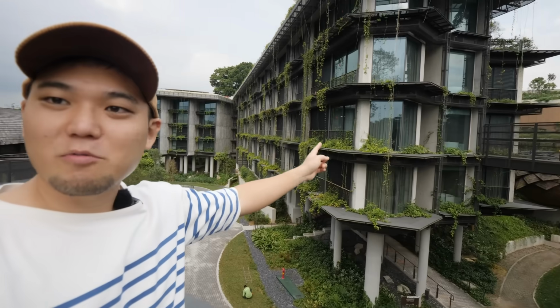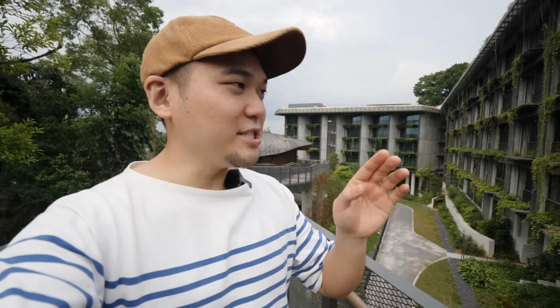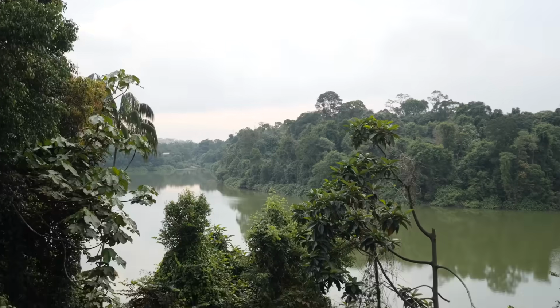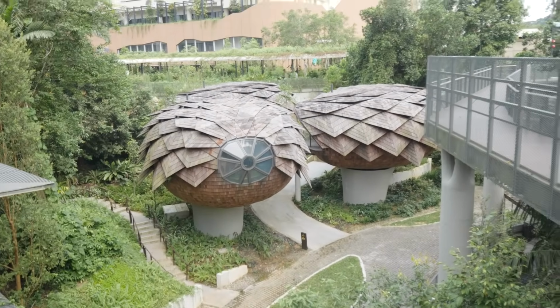By the way, this hotel has other rooms. Those are the cheaper rooms. I think the cheapest is like 500 Singapore dollars per night, depending on the season, around that. And man, I still cannot believe we are staying over here. Check out the view. And those look intriguing too.